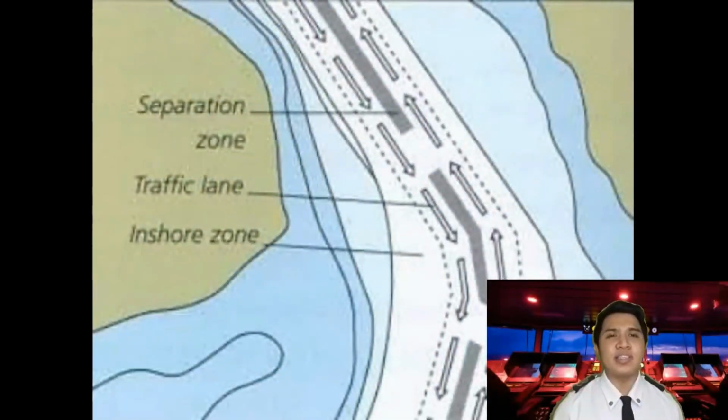Rule number 10, Traffic Separation Scheme or TSS. This rule aims to reduce the risk of collision in congested areas. One example of a country that is congested and has a traffic separation scheme is Singapore. A traffic separation scheme has three parts. These parts are the traffic separation zone, the termination, and the inshore traffic zone. The traffic separation zone is a zone that separates the lanes in which ships are proceeding in opposite directions.